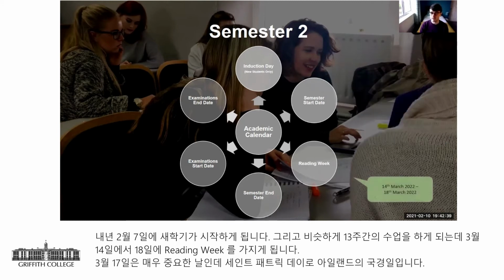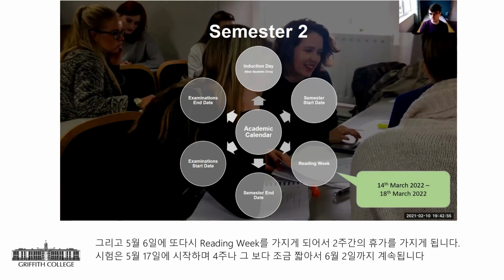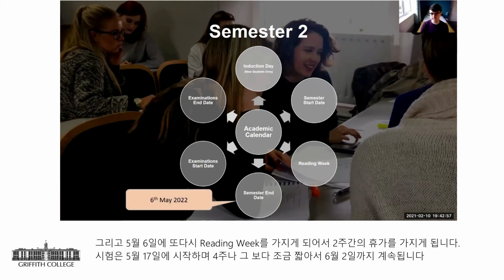And then similarly, you have 13 weeks of classes with a reading week during the 14th to the 18th of March. And this is a really important week actually in Ireland, because on the 17th of March, we have our national holiday, which is St. Patrick's Day. And then the semester will end on the 6th of May.